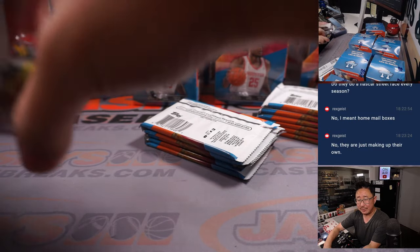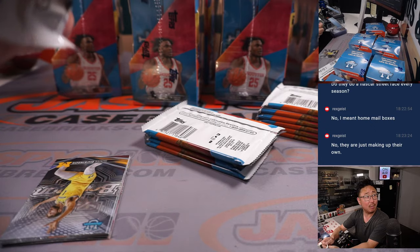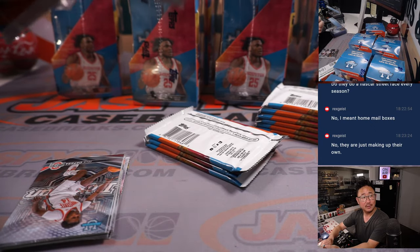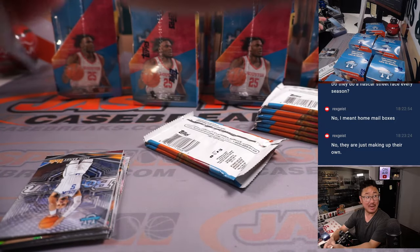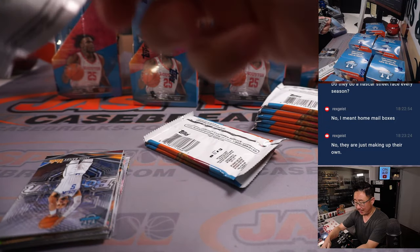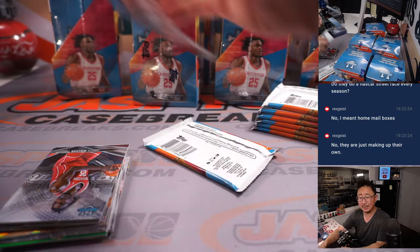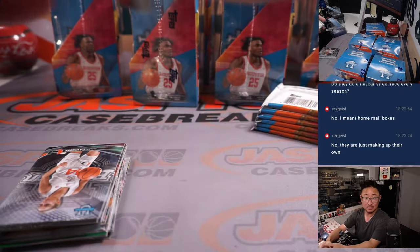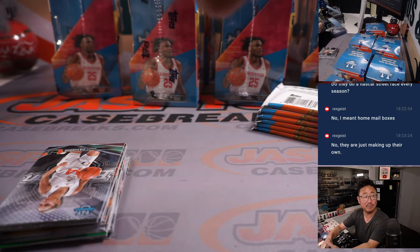Does NASCAR have a street race every... I don't think so. I think this is their first... I mean, maybe they have in the past. I don't know. But I think this is their first street race on the schedule ever? I don't know. Someone might know in the chat if you're a NASCAR fan.